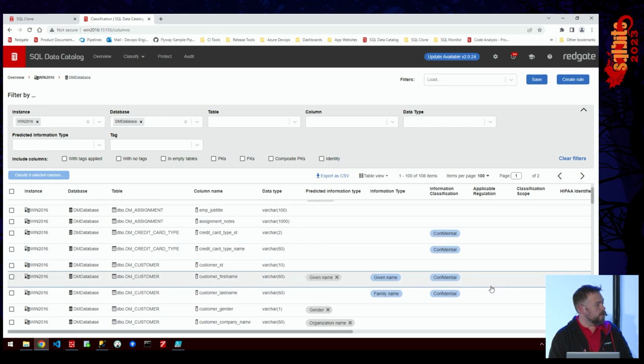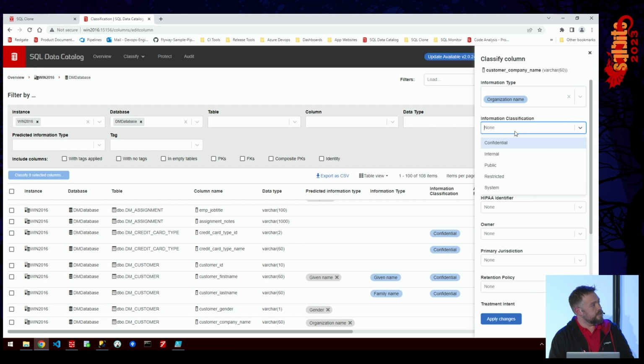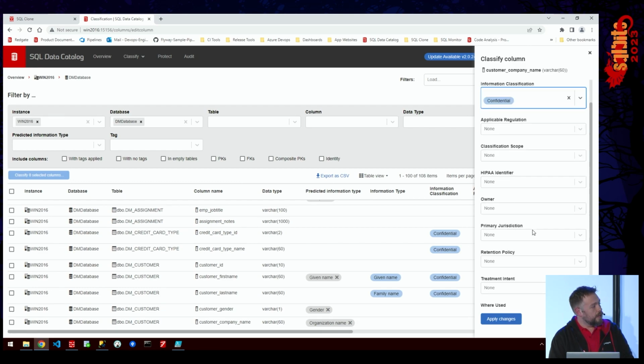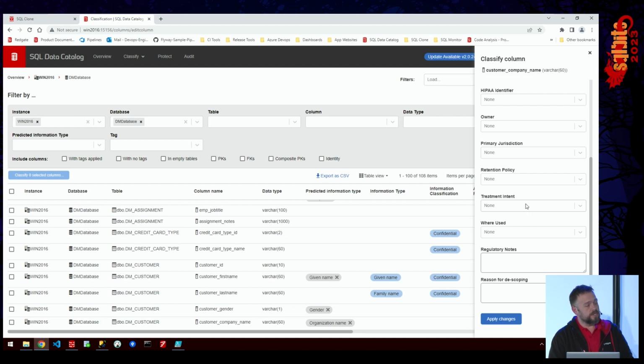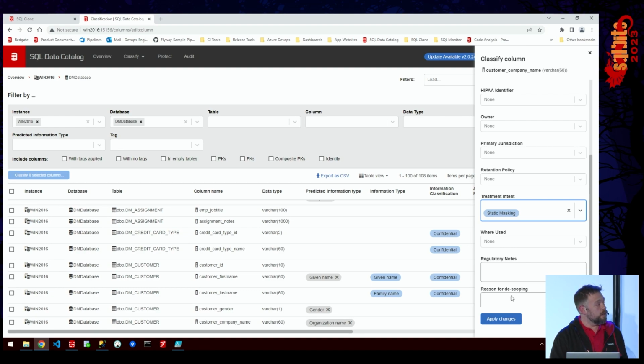And that might be a case of me doing some tweaking on some of these. So for example, this one at the bottom, company name. I also want to tag this in, and I want to specify that it's actually going to be an organization name. I want to say it's going to be confidential. And for me, right down here, one of the most important things I want to do is I want to specify the treatment intent, because I want to work with this going forwards, and I don't want to do all of this work twice. Last thing I want to do is spend all of my time cataloging it and then have to do the whole thing again to build out all the work to actually deal with it going forwards. So I'm going to say static masking. I'm going to apply that.